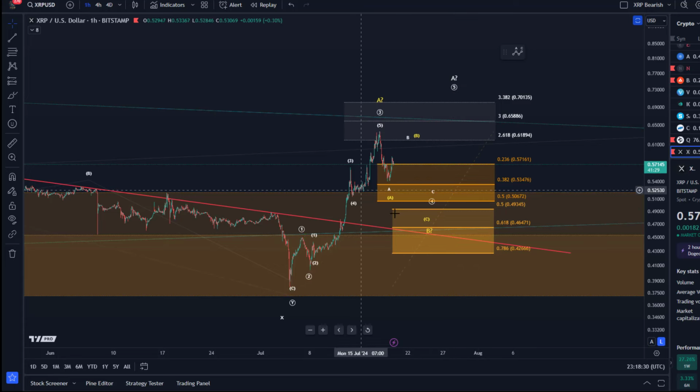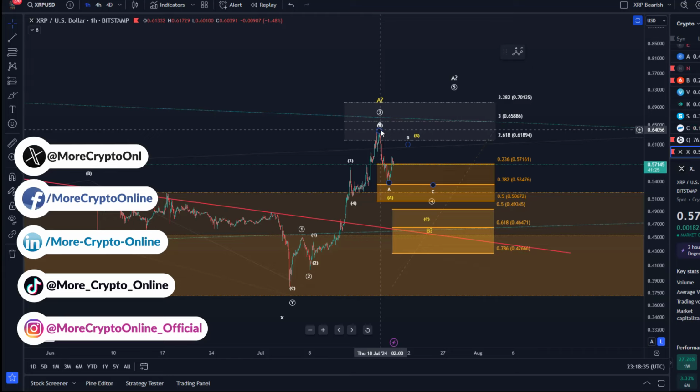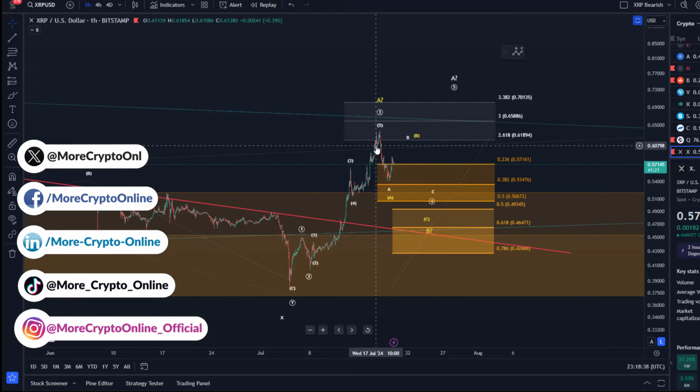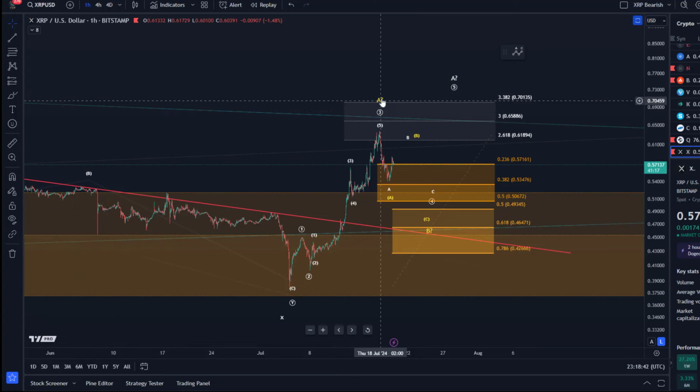All right, so as I mentioned in the last few videos, we have a three-wave move up so far. My reading is that this is a three-wave move. We don't have five yet, but it doesn't matter. It's three, so it could be an A wave, okay? Or after five waves, it counts as an A wave.